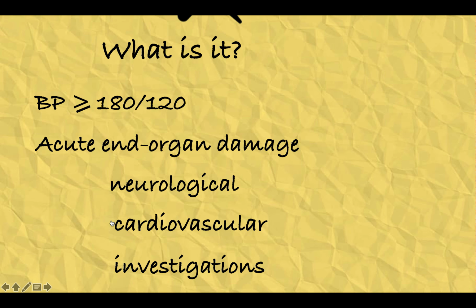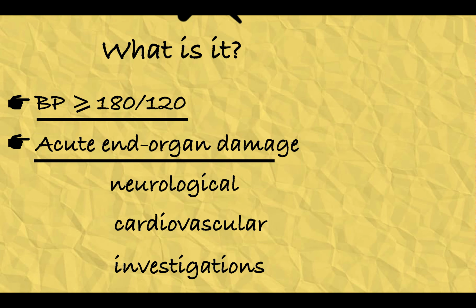So what is it? Two things define a hypertensive emergency. The first is a blood pressure of greater than or equal to 180 on 120, and the second is evidence of acute end organ damage. Now, this can manifest in a number of ways. Neurologically, we can see focal signs, altered mental status, visual disturbances, and seizures.